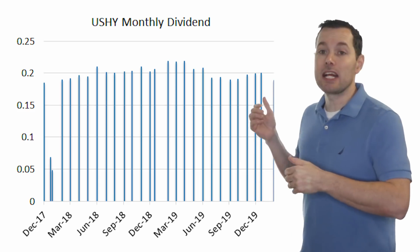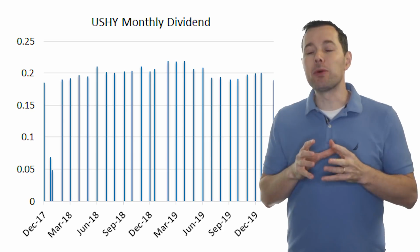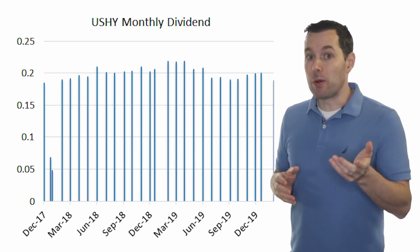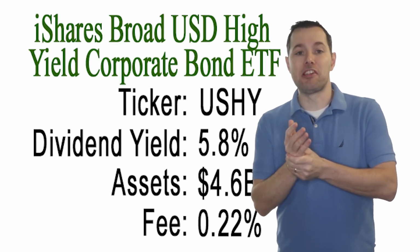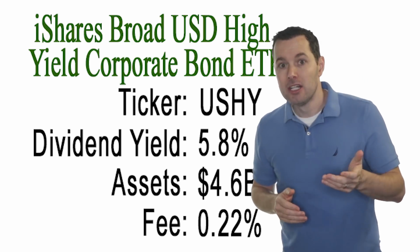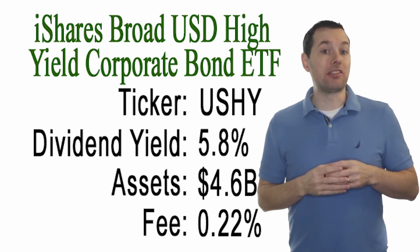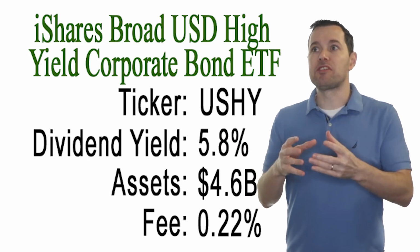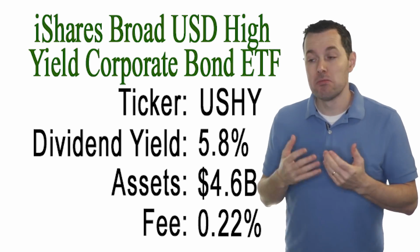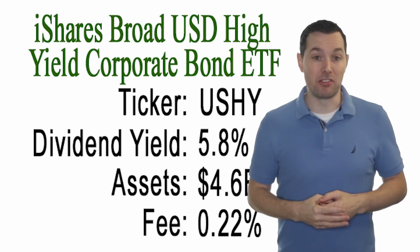Now, this is the reason that I included both this ETF and the last ETF, is because they're both doing similar things, except we have this one with 5.8% dividend yield, and then the last one, which has a higher dividend yield. So depending on what we're after with a dividend yield, we might be willing to accept a higher fee if perhaps we're in a situation where we need a higher dividend yield. So they're both going after bonds, which I think broadly speaking belong in a lot of people's portfolio.